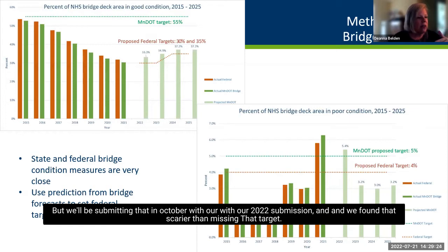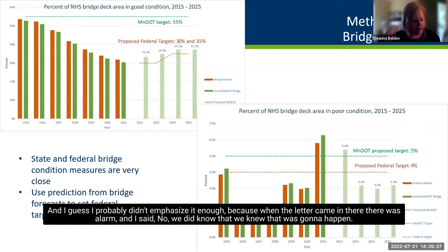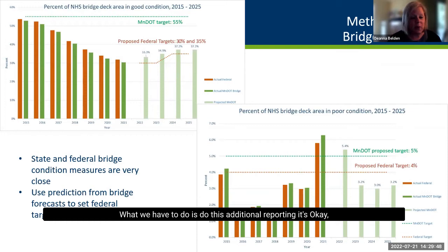And we found that scarier than missing that target was actually the letter that came from FHWA, because I believe that I bring these to our senior leaders and we talk about how we're going to just miss that target. And I guess I probably didn't emphasize it enough, because when the letter came in, there was alarm. And I said, no, we did know that. We knew that was going to happen. What we have to do is do this additional reporting. It's okay. But the letter was tough.